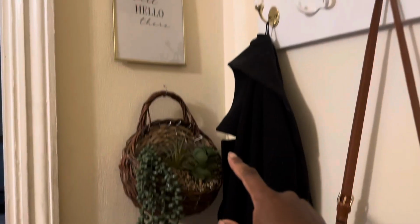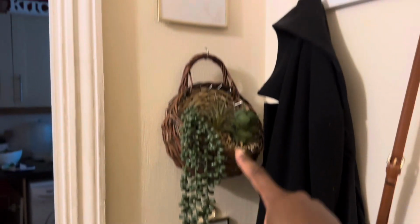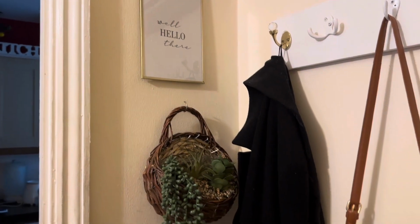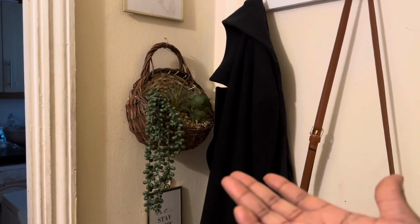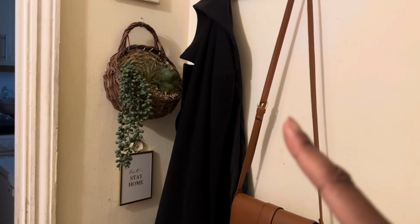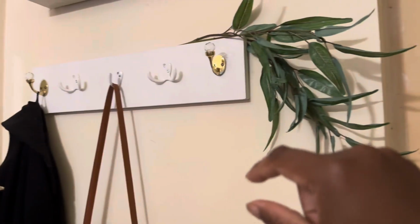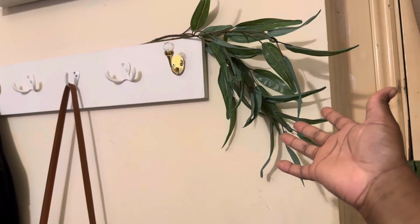So to quickly explain where everything is from, the gold picture frames, this one and this one, they're from Matalan. I got them in a sale. Obviously I said that one's Primark. I think you can still get this in Primark actually by the time this video's out. It's been in Primark for a few months now. Obviously, this is from Homesense.